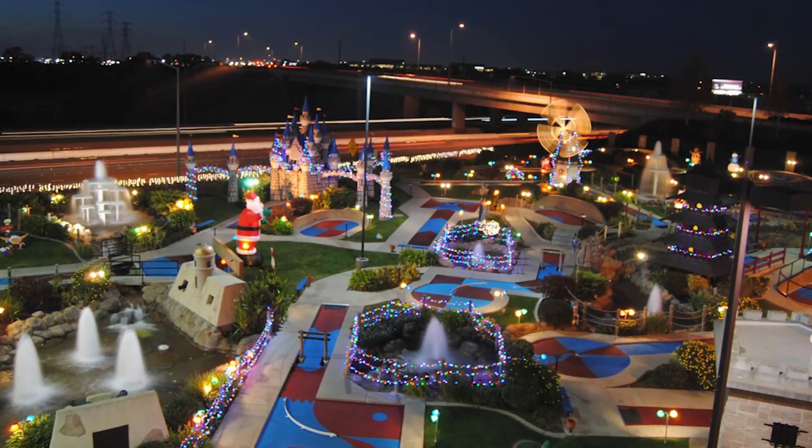At Sunsplash, it's always a good idea to call ahead and find out if any of the attractions that you want to see are closed. Sometimes they have private events. And if you want to beat the heat, Sunsplash actually has night splash hours that start at 5 p.m. And if you buy your ticket online, you can save a few dollars.